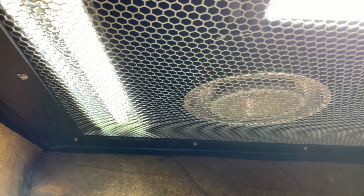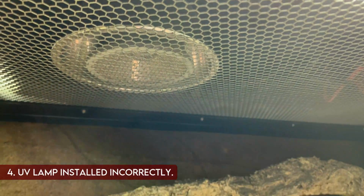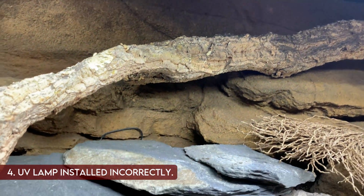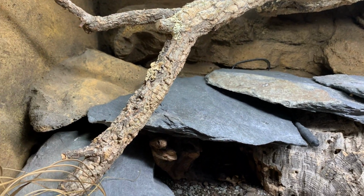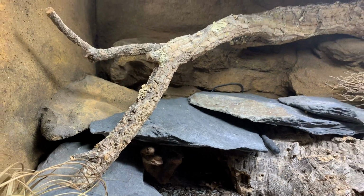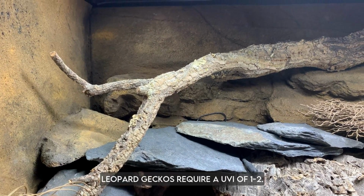Number 4, if you haven't got your UV lamp set up at the correct distance, you could be over or under exposing your gecko. So for example, a decent brand should tell you what distance should be between your lamp and the animal at basking to achieve the appropriate UV index. So a leopard gecko requires a UV index of 1 to 2.